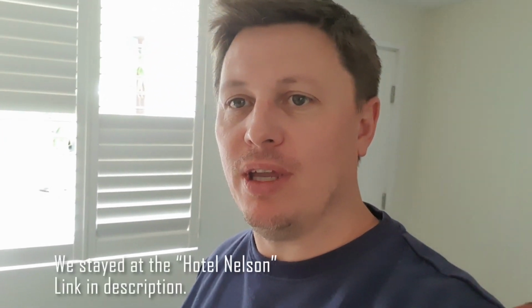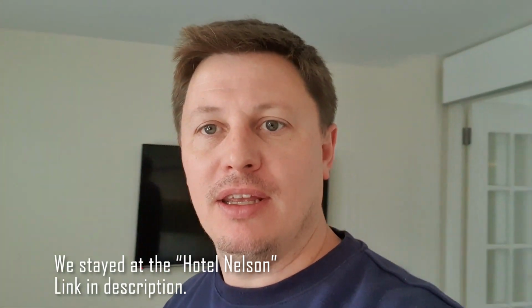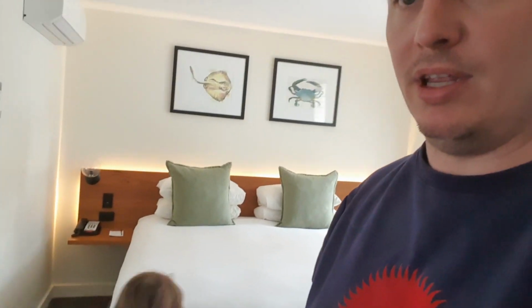Today we are not at home, so I'm in a different spot today. We're actually in Nelson's Bay in a little hotel called Hotel Nelson. So this is the little room. The kids are running around. Oh, someone's in the bathroom.